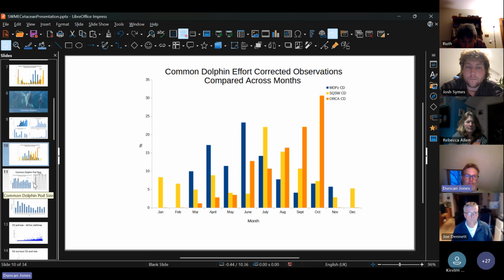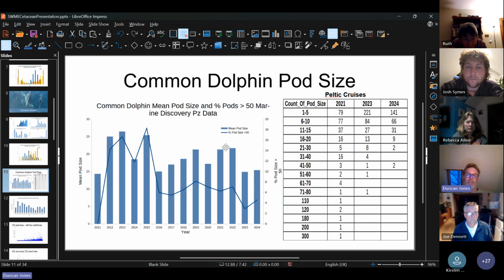The other thing that I saw when I was looking in the Peltic survey reports, they were talking about a reduction in the pod sizes of common dolphins that they were seeing. So this is taken from their report, and you can see this between 2021 and 2023. Down this side, you've got pod sizes with 300 being the largest pod size that they've recorded. And these are the counts of these different pod sizes they recorded. And they showed a decrease.